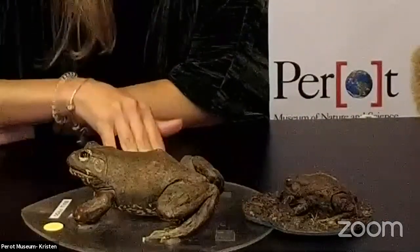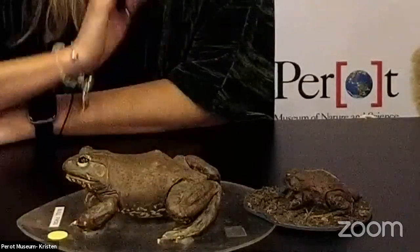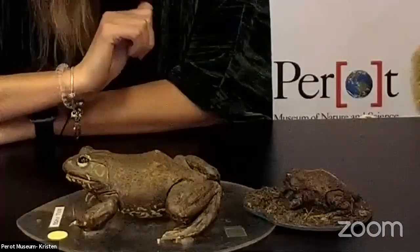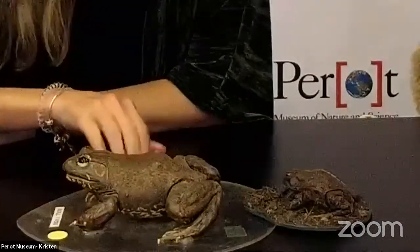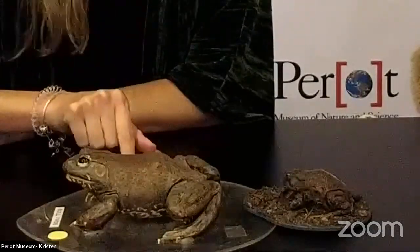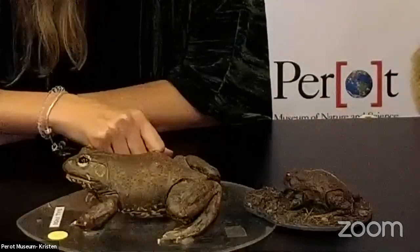Now, one thing you may know about frogs is that they have that long, sticky tongue that helps catch insects. And if frogs are eating insects, that means that they are a carnivore. They're meat eaters because insects are other animals.